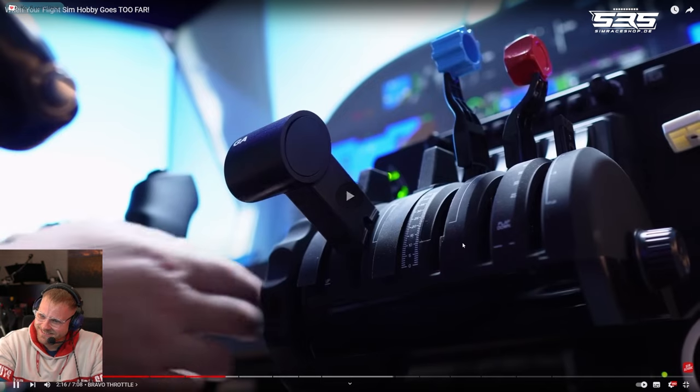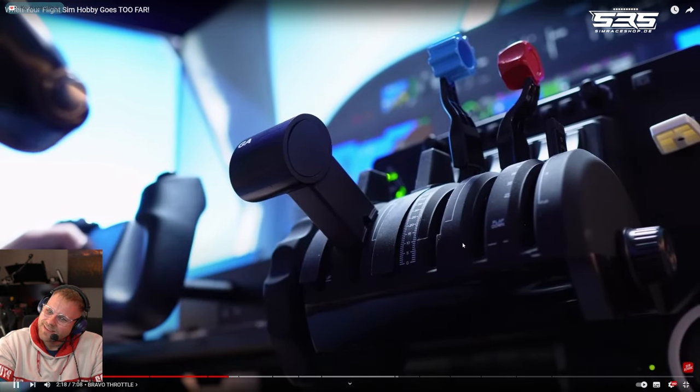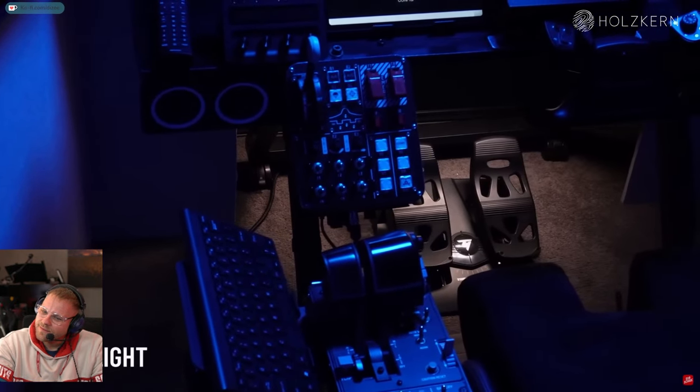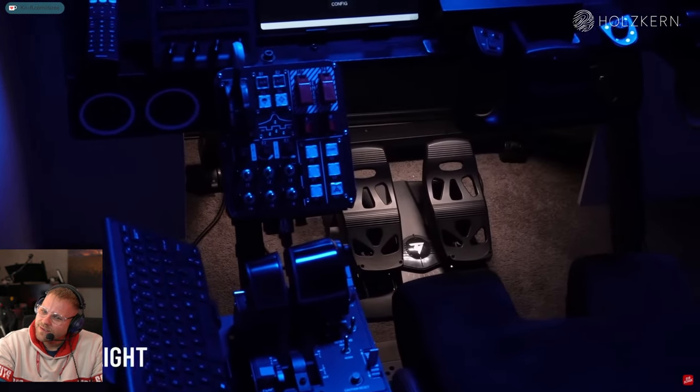Versatility of this. One of the best purchases I've ever made. Let's talk about rudders. Believe it or not, I'm still using the Thrustmaster T-Flight rudder pedals. When I started this build, I didn't realize how essential good rudder pedals are. So they're definitely on the upgrade list. If I've learned anything here, it's don't cheap out on your rudder pedals. If you have any recommendations for an upgrade, let me know in the comments.